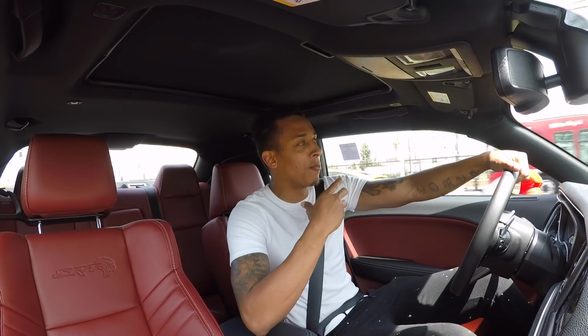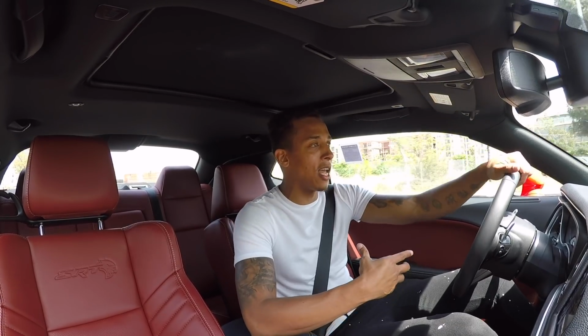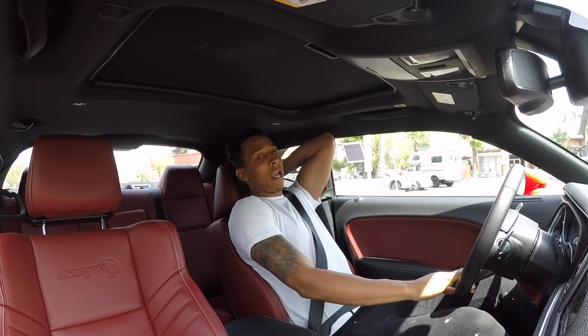And sitting in here, it refreshes my memory on how it was when I first bought my Hellcat, and the leap of faith that I took to get it. As far as the money, man, listen here, I was making maybe a few thousand dollars if I was lucky when I bought my Hellcat. I'm just gonna keep it all the way real with y'all.